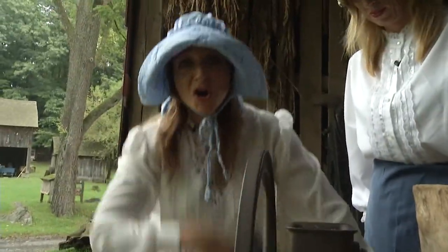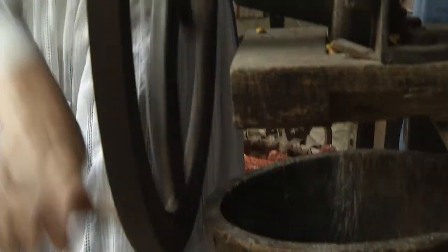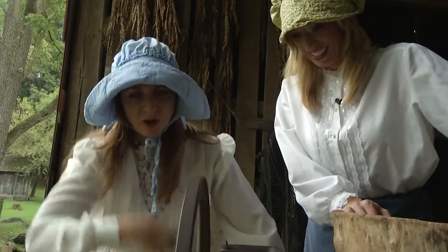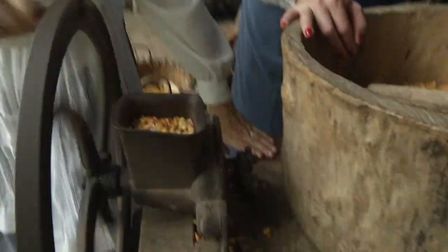All right, we say, Jimmy crack corn and I don't care. Because the machine's doing a lot of work. Yeah, the machine's doing most of the work. A good cranking arm, though. And then I guess you can do it for about an hour and a half. So pace yourself.